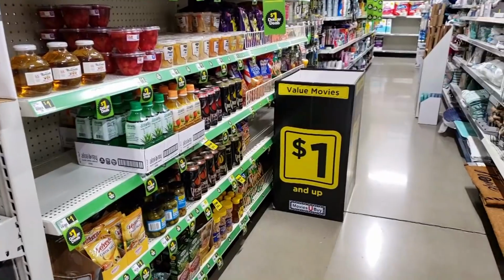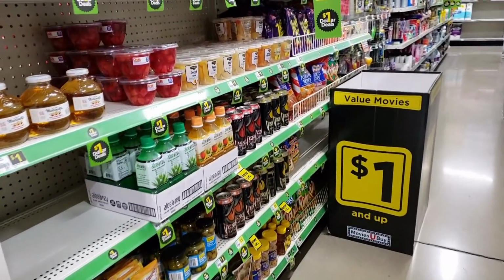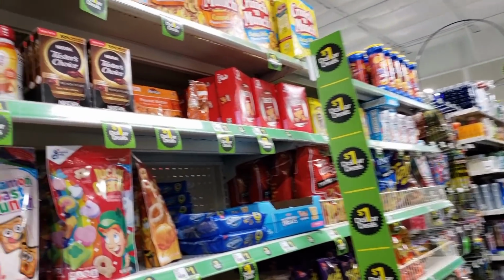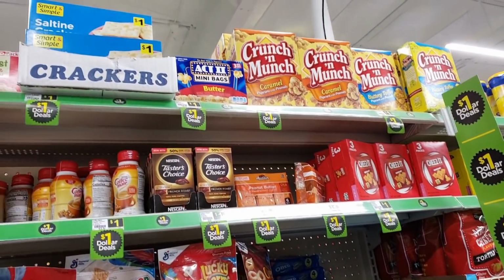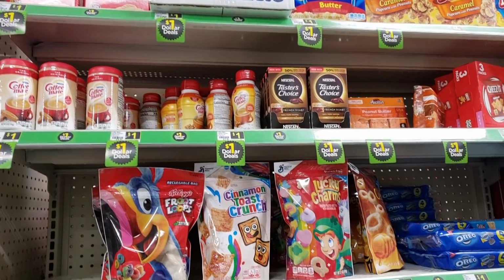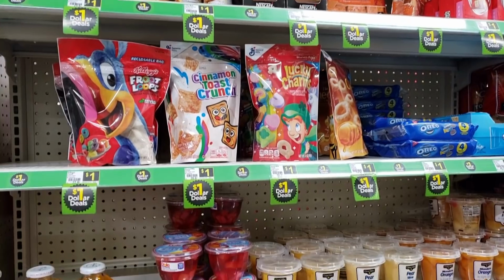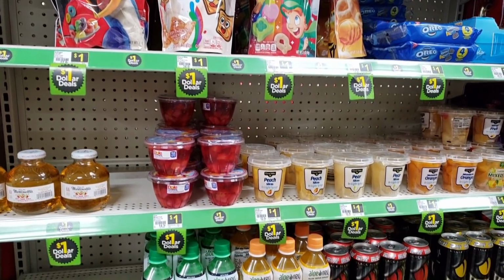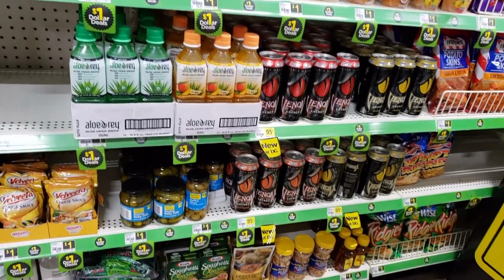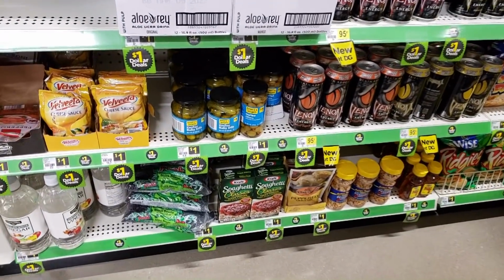And the very last section I'm going to take you to is their dollar deals. Now, some of the stuff here are things that you would find actually at Dollar Tree. So those little bags or little boxes of popcorn, the coffee creamers, the little cereals, the cookies, the fruit cups. And at the very bottom here, they actually have dried black beans. I was actually really happy to find that. But that concludes our tour of Dollar General.